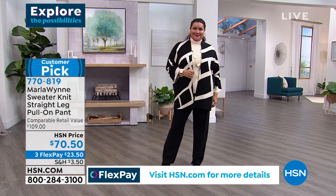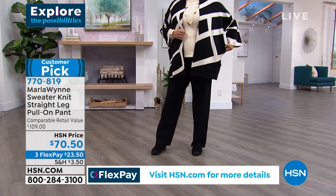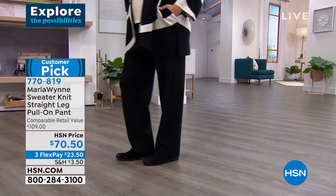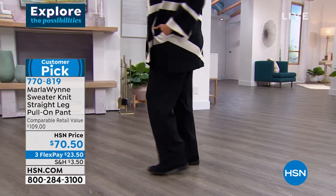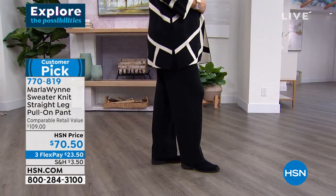And I always say that, you know, not everybody is a leggings girl or a sweatpants girl. You know, this is one of those things where maybe a sweater knit pant is more your style, sort of like it elevates your casual style a little bit. And you can see it in pieces like this where you are so comfortable, you're a little warmer because you've got that nice soft sweater knit that's going on as well.